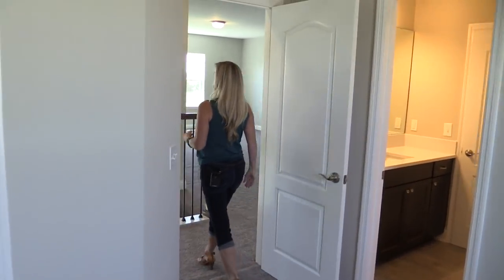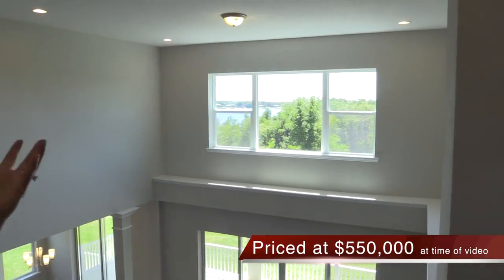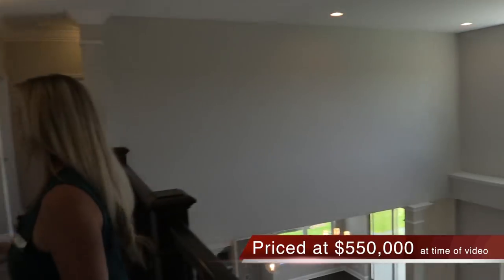So continuing to come in here, and I really cannot stress this enough. This is something that's very difficult to get. It's just that view every day when you come out of the bedroom, that's what you get to see: that beautiful, beautiful view of John's Lake.